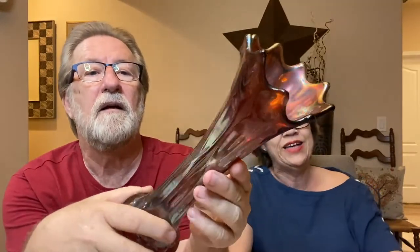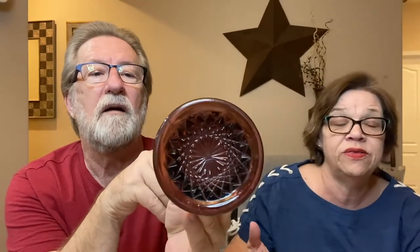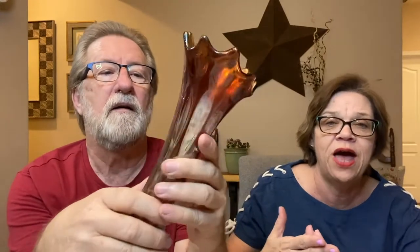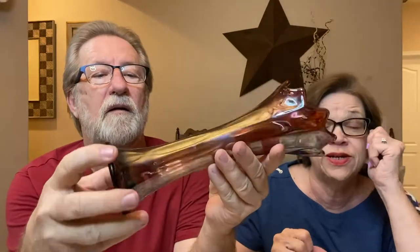Now we have, and you can talk about this because I don't know what kind of glass it is. Okay, this is definitely carnival glass. I know carnival glass was remade in the 70s, and obviously that's still vintage, but the guy who said he was an antique dealer said this was the old stuff from the early 1900s. He told me the way you could tell was that the early 1900s stuff is more dull, and the stuff from the 70s is more sparkly.